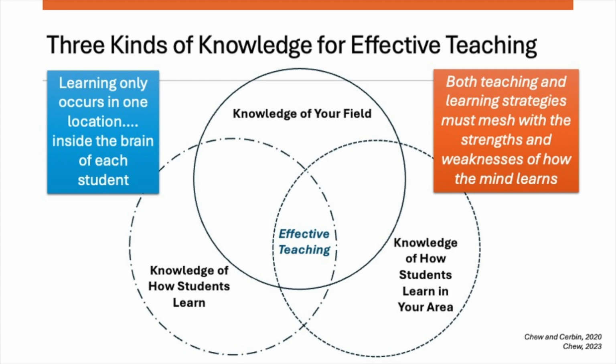And so that means it's a huge onus on them as an active learner to do that. So what we have to do with both teaching and learning, from the student's standpoint and the teaching standpoint, is mesh our strategies with the strengths and weaknesses of just how our mind works. I don't think a lot of students understand that.